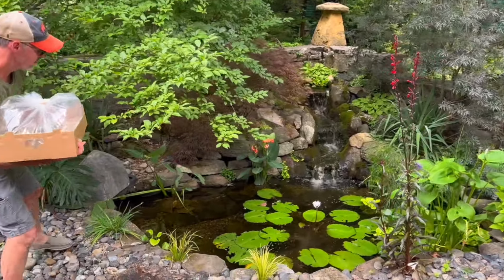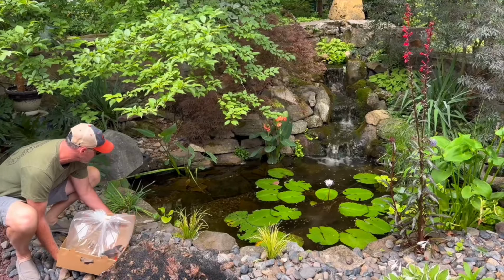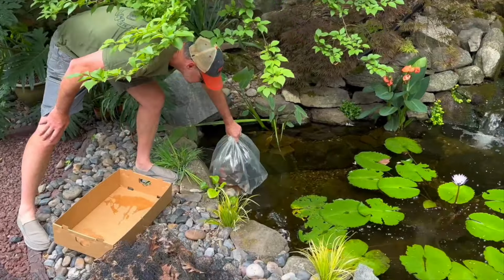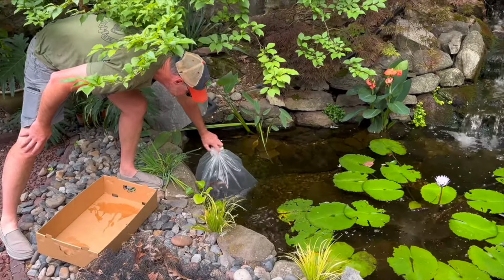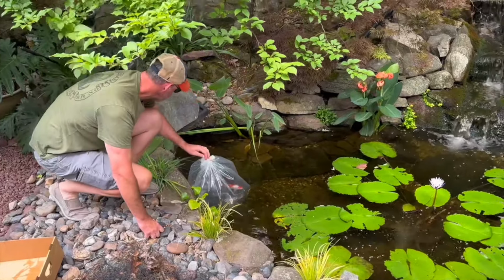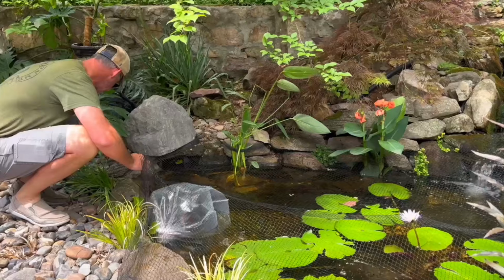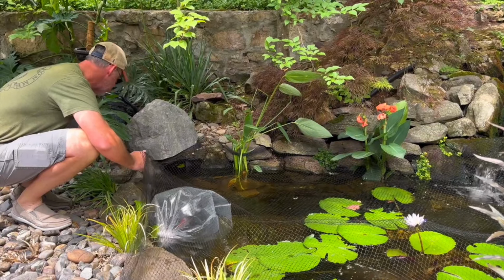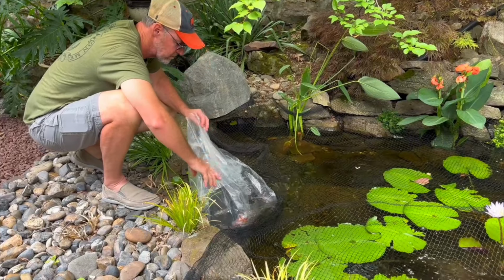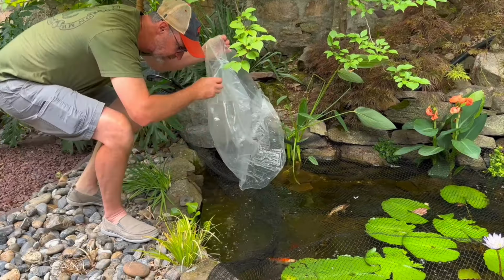So this time we got one for Clay too, and we brought them home and we got right to work. We put the bag in the water to let the fish acclimate, and my husband and Clay started getting the netting together to put over the pond. We got the fish acclimated, we released them in the pond, we got the netting on, and my husband and I were sitting there watching the pond, really happy about our fish and how lovely it was to have fish in the pond again.